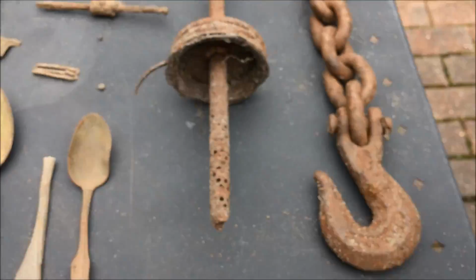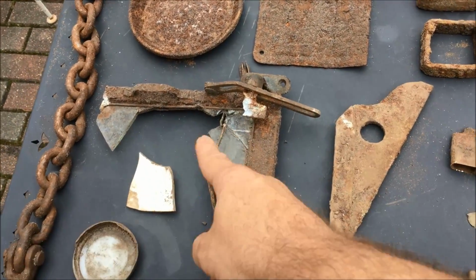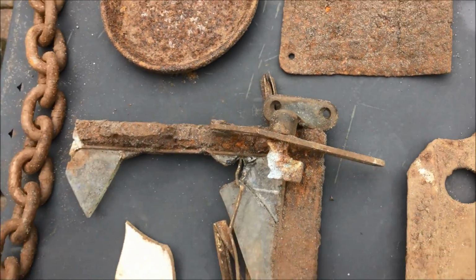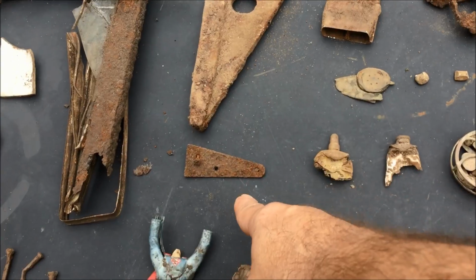I got this long piece here, and on the bottom there's some glass. I don't know if you can see it. Don't know what that is. Pretty interesting. I brought home the window frame. I think it's off like an old truck or something. Love that hinge though. I might take that hinge off. Shame it's all mangled.